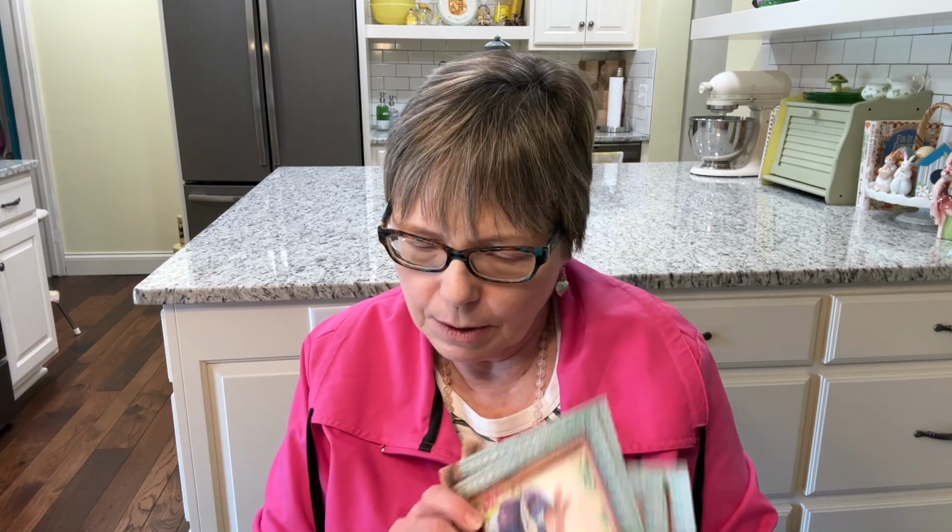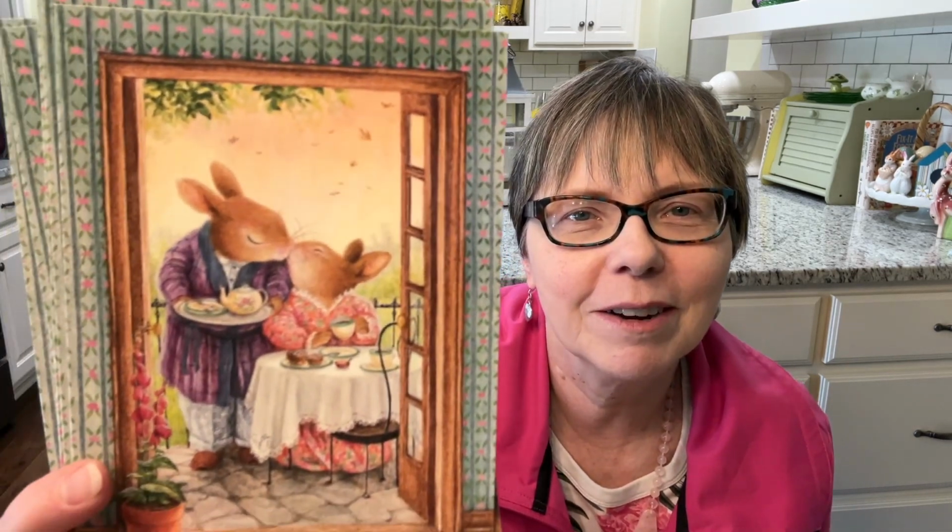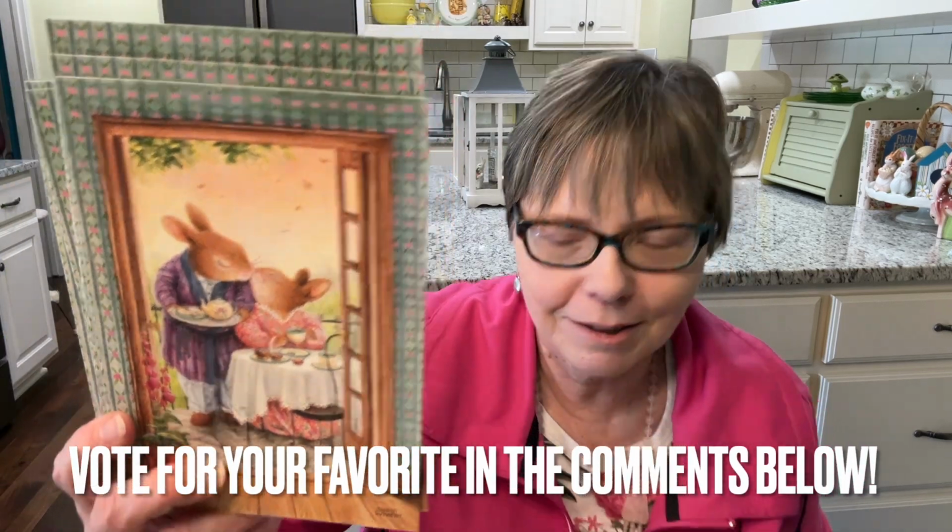Yeah, 5 each of 4 designs. So they're all here. Gosh, it's hard for me to pick. I think I'm gonna pick number 2. That's my favorite. How can you beat that? So, so cute. So it looks like writing some notes are in my future.